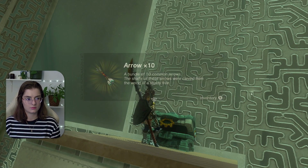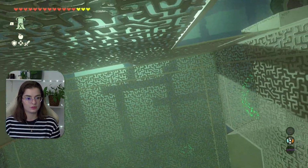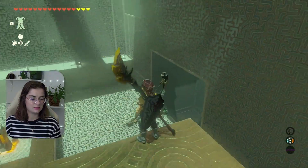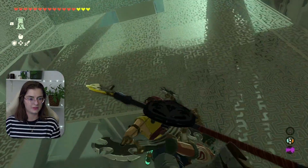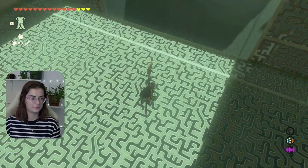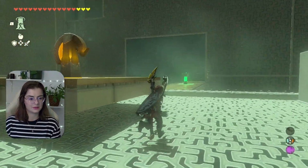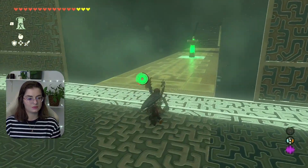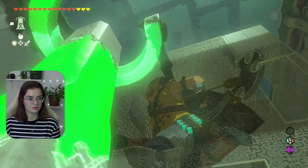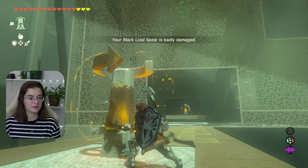Mm-hmm. Does that mean I need to shoot at the switch? Okay, there's actually more treasure chests in here. That's the one that I just opened, right? And I can see another one. The destination, I think, is somewhere up there. Okay, that's a tricky one for me, because it requires logical thinking or whatever, which I don't usually do very well. Okay, so I somehow need to get up there as well.